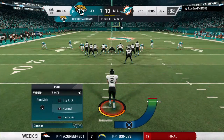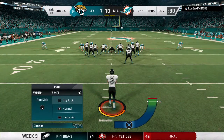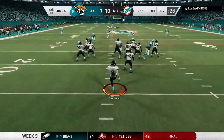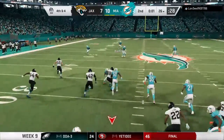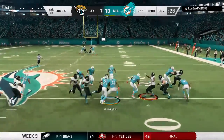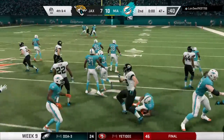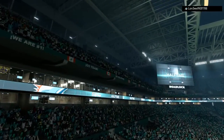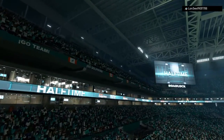Here now, Johnny Townsend, as he's on to punt for Jacksonville. He's been a busy man here in this first half as he gets it away. So we've hit halftime, just a field goal separating these two teams at the break.